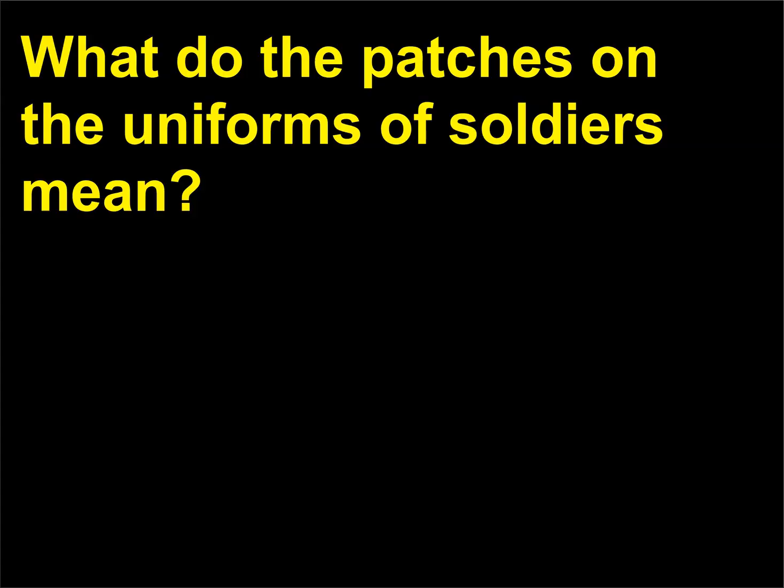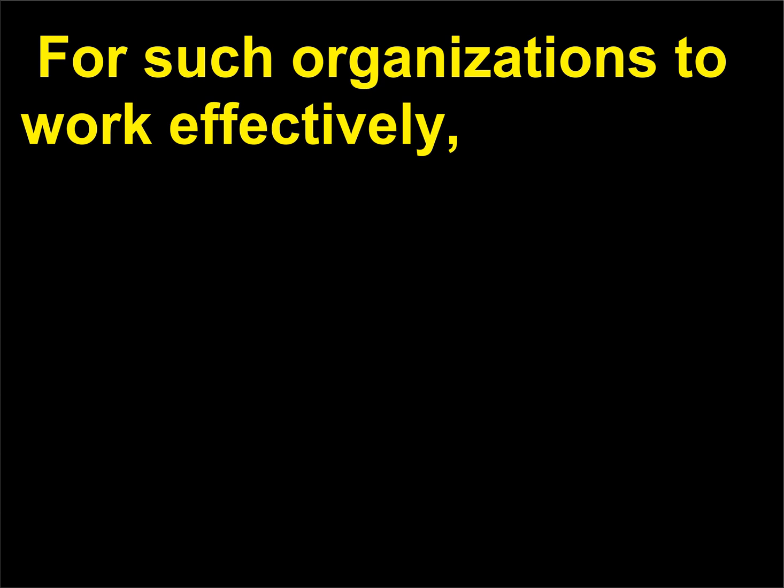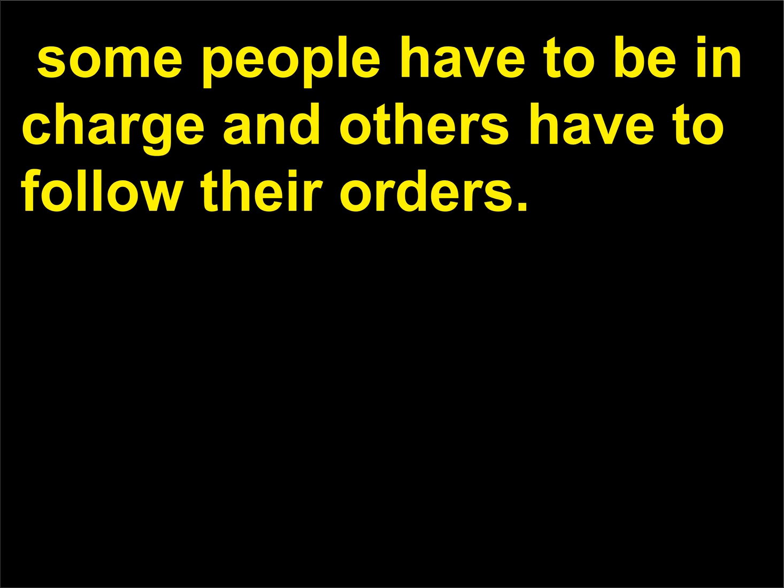What do the patches on the uniforms of soldiers mean? For as long as there have been large armies, the personnel of those armies have been divided into various ranks. For such organizations to work effectively, some people have to be in charge and others have to follow their orders.